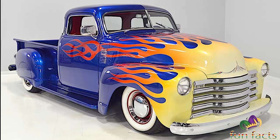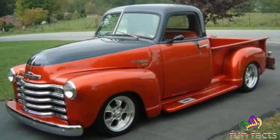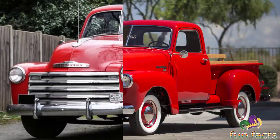Performance of the 1950 Chevrolet pickup truck. Overall, the 1950 Chevrolet pickup truck was a great vehicle for drivers who wanted a reliable, powerful, and stylish ride. With its robust engine, improved suspension, and stylish design, the 1950 Chevrolet pickup truck was a reliable and powerful vehicle that stood the test of time.